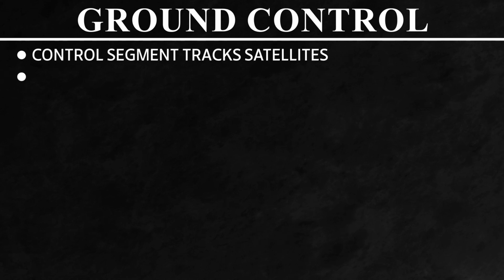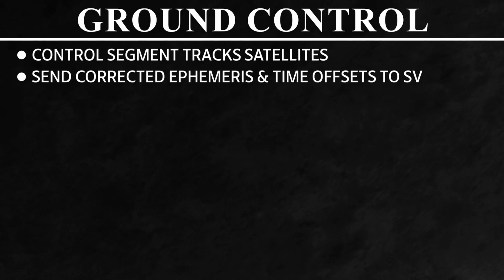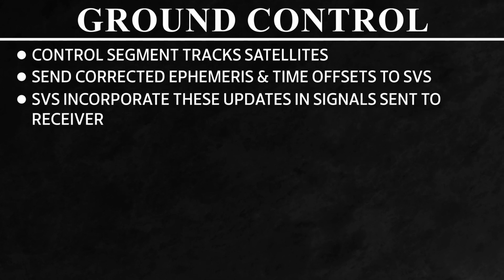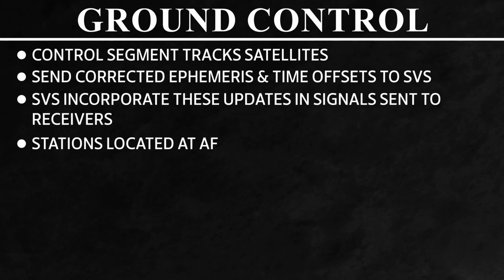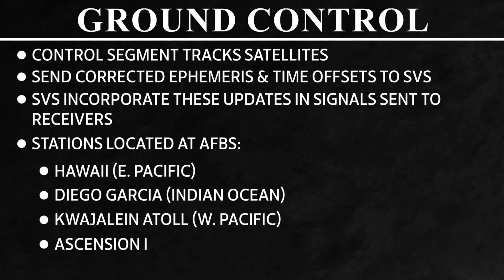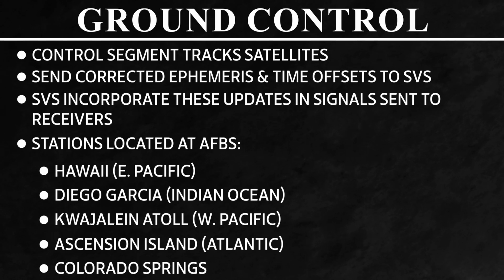Ground control. The control segment tracks satellites and sends corrected ephemeris and time offsets to the SVs. SVs incorporate these updates and send signals to receivers. Stations are located at AFBs: Hawaii, East Pacific; Diego Garcia, Indian Ocean; Kwajalein et al., W. Pacific; Ascension Island, Atlantic; and Colorado Springs, North America.